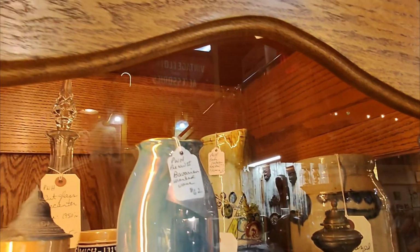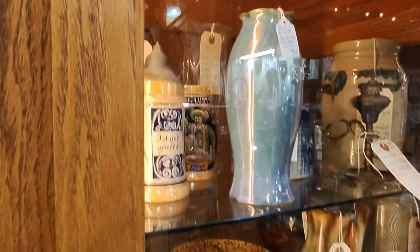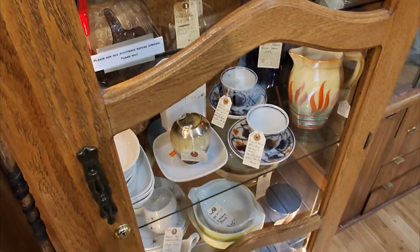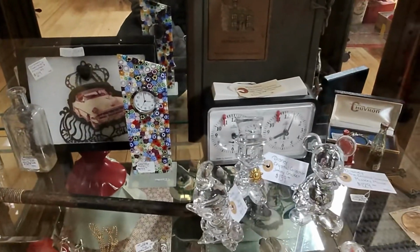And then in here was a fantastic Mexican folk art picture. And then another really pretty vase, and lots of Mexican folk art pieces in this particular mall, which doesn't surprise me. Look at that Murano clock. I have never seen anything like that.